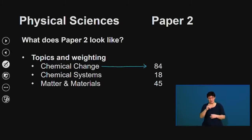And then chemical systems, here we're talking about fertilizers. In my opinion, these are some of the easy marks that you need to pick up. But look at the comparison there, 84, 18. It means a lot of emphasis is on topics in chemical change. And then we've got organic chemistry under matter and materials, which is just 45 marks.